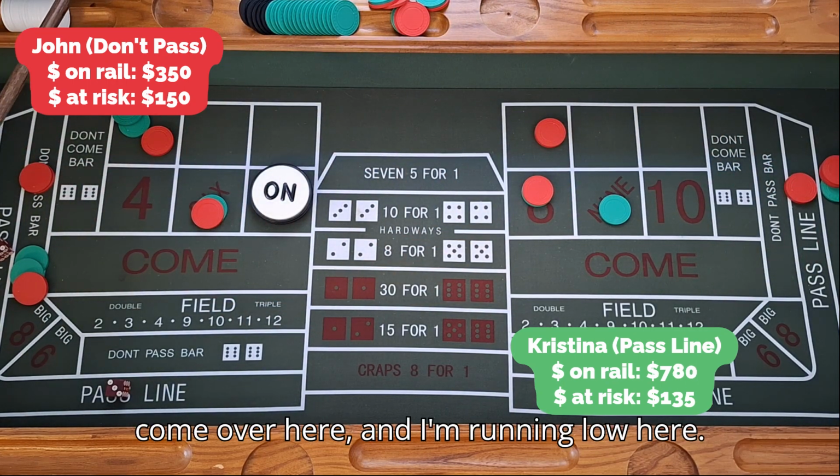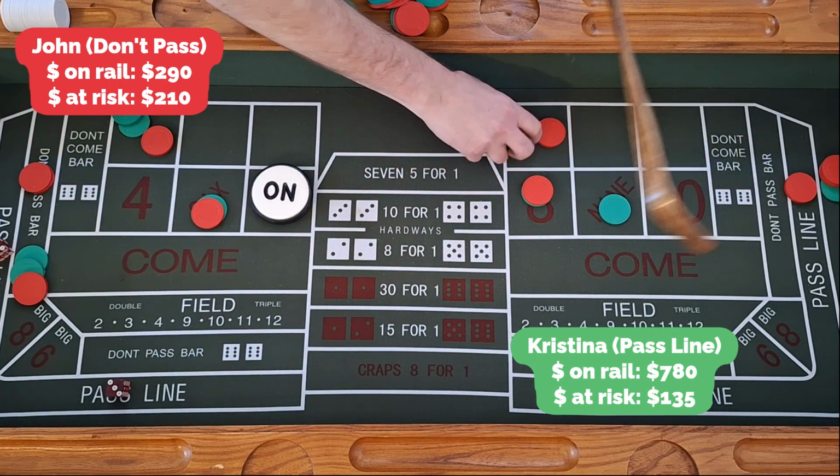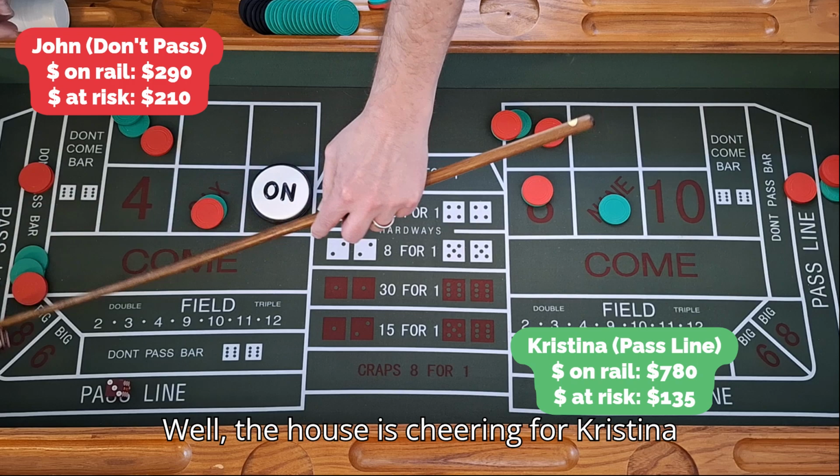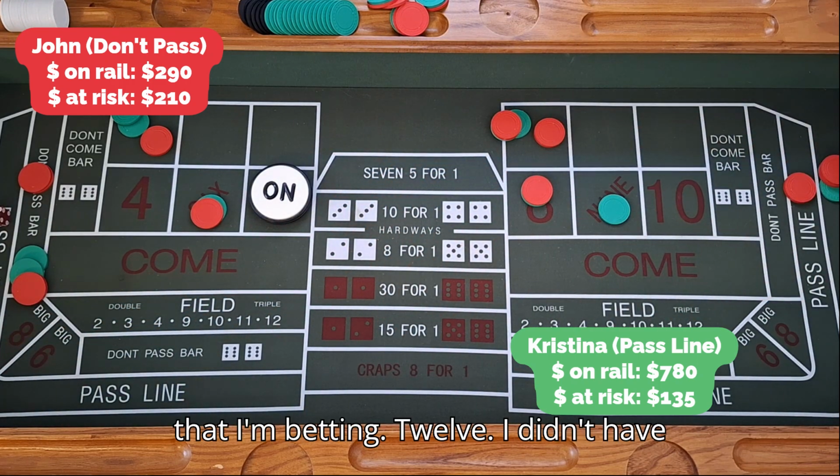So I'm going to come over here, and I'm running low here. I've lost about half my money. Remember that big 7 out I had a little bit ago? Well, the house is cheering for Kristina here because they're taking me for more money than she's winning with the way that I'm betting. 12.